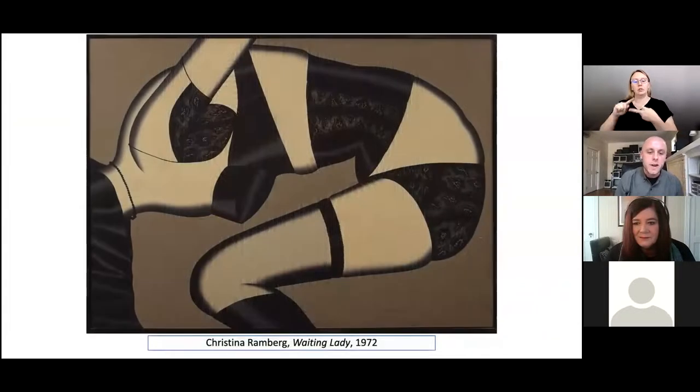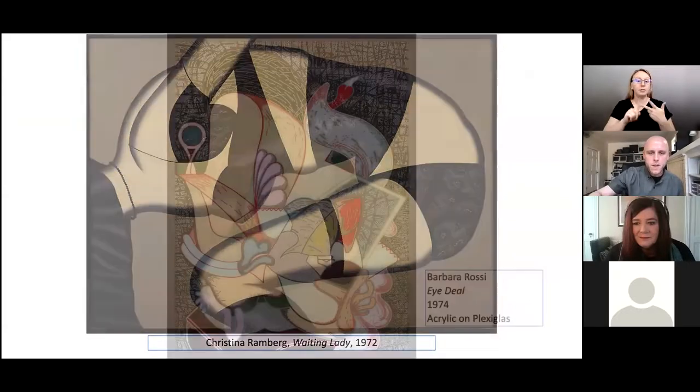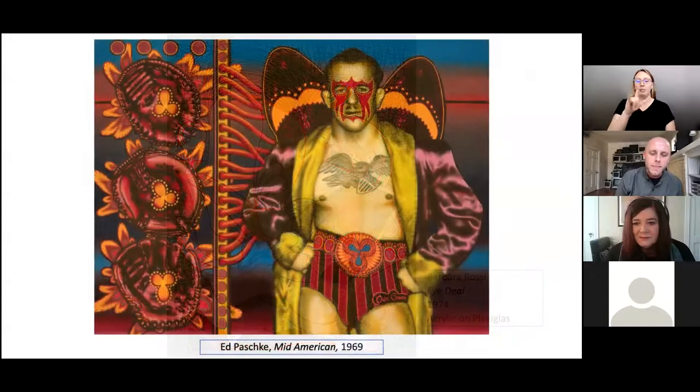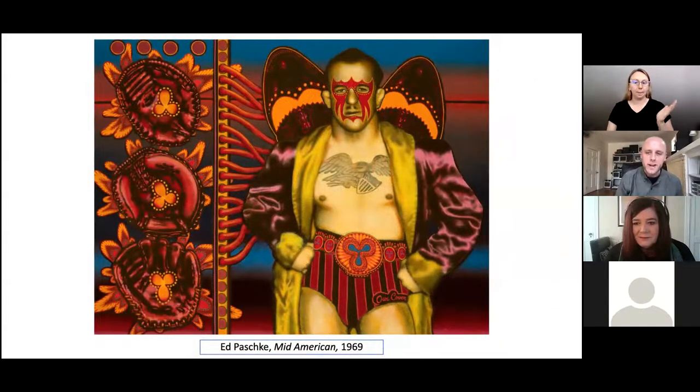This is Christina Ramberg, who we've seen a couple of images of. Barbara Rossi, who made some incredibly detailed what she thought of as portraits using acrylic. This is partially reverse painted on plexiglass. Ed Paschke, who was a very famous Chicago artist.